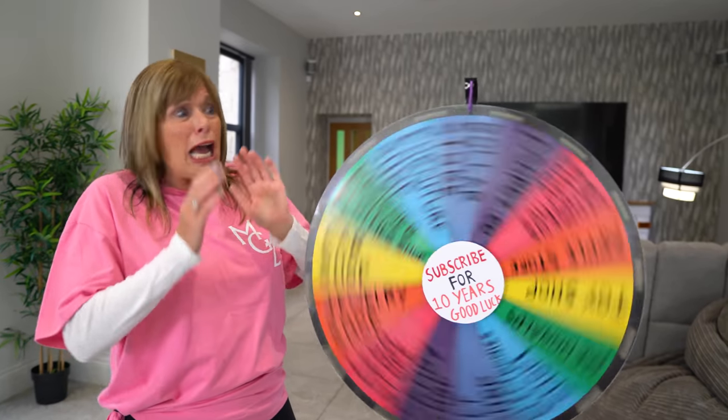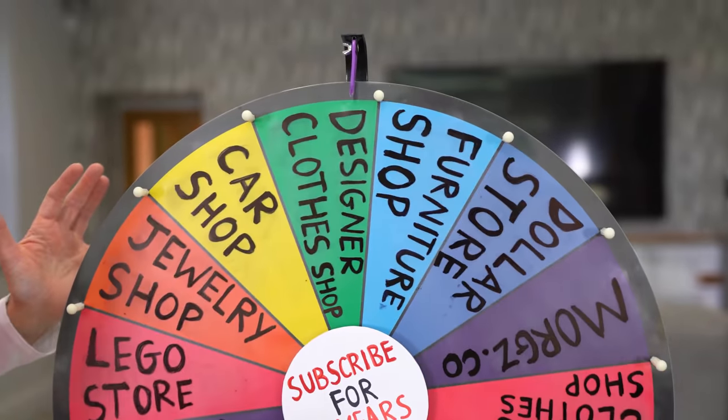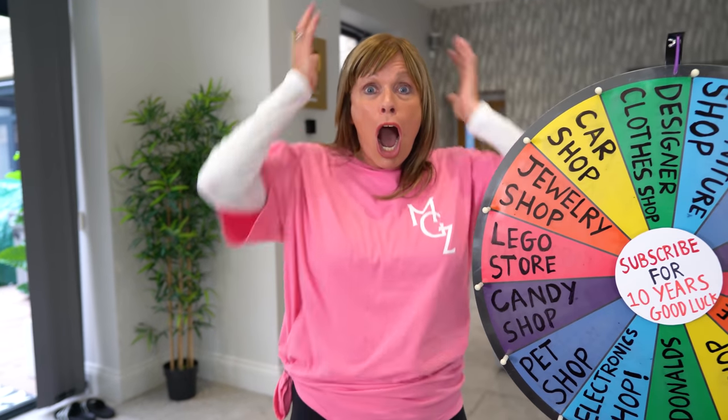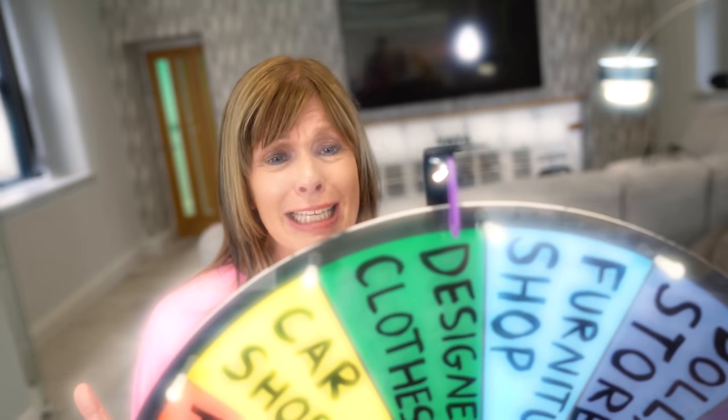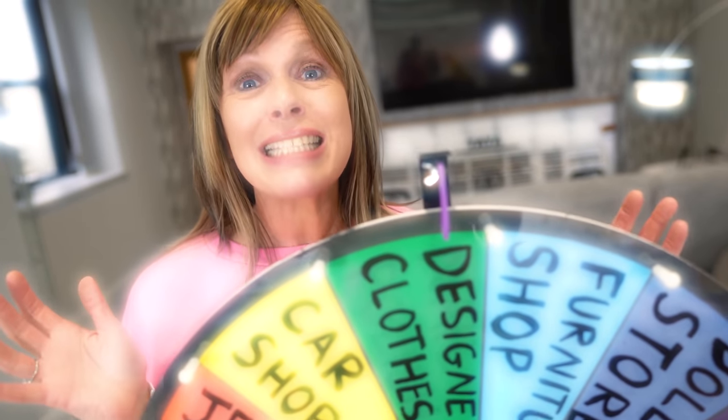This is it, guys. My final chance to get some free stuff. It's my turn again. And after buying for Puggo, I want to buy some expensive stuff for me. I just need an expensive shop. So come on, you stupid wheel. You better land on something good. Here we go. Come on, expensive shop. Expensive shop. Designer clothes shop. Oh my word. Thank you, spin the wheel. You've finally given me the good luck I deserve.